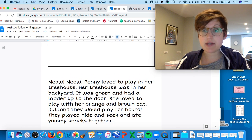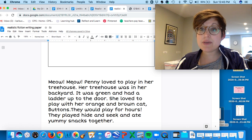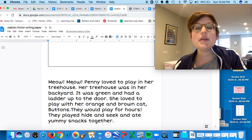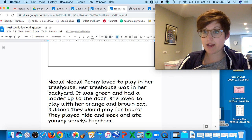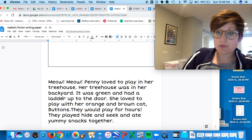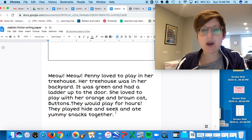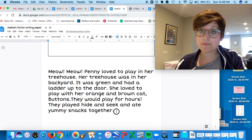I decided to start my writing with a sound, an onomatopoeia. So I said meow, meow, because remember, my character has a pet cat named Buttons. And I said, Penny loved to play in her treehouse. Her treehouse was in her backyard. It was green and had a ladder up to the door. She loved to play with her orange and brown cat, Buttons. They would play for hours. They played hide and seek and ate yummy snacks together.